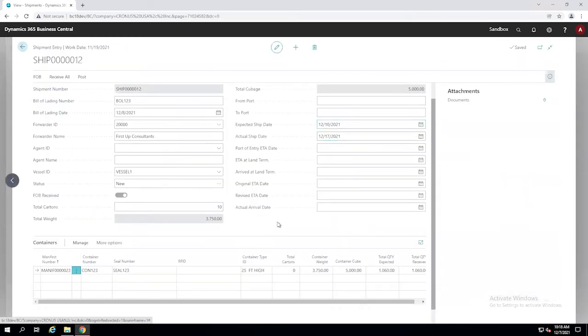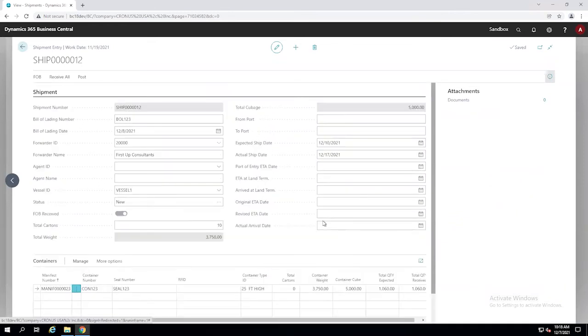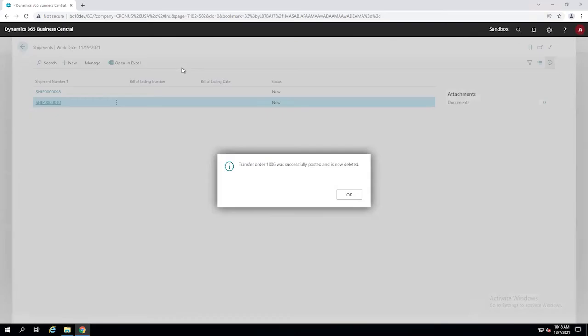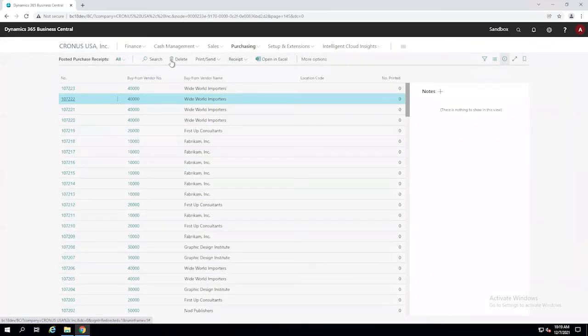But what we're going to do is go ahead and post this container. So we're just going to go ahead and post. And post. Okay. And in our final release, in addition, we're adding posting reports. So you'll have that full breakdown of all the posting reports and all the different attachments and documents that got generated from that.